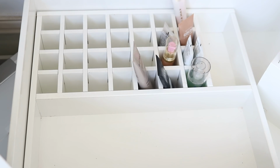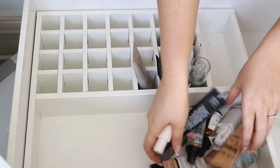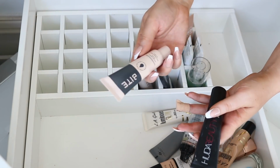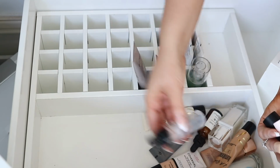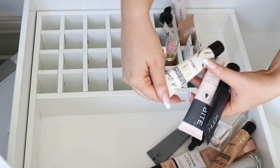I'm gonna try and grab a few more primers. I'll just put them here and we'll go through some. Alright, what have we got? We've got the Huda Beauty. I think I'll declutter this. I'll declutter the Bite. Might as well finish that. That's almost done. I think I'll declutter LA Girl.